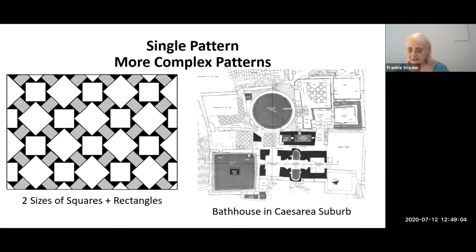And back in the bathhouse in the suburb of Caesarea, this fourth room, I told you these three were done in one pattern. And this fourth room here is done in this pattern that has the large and medium squares in it and then the little rectangles. I don't know what material was used in this. In the report, it just has this drawing of the shapes. It doesn't say other than it's marble. It doesn't tell me really what kind of marble, what colors were used in there.